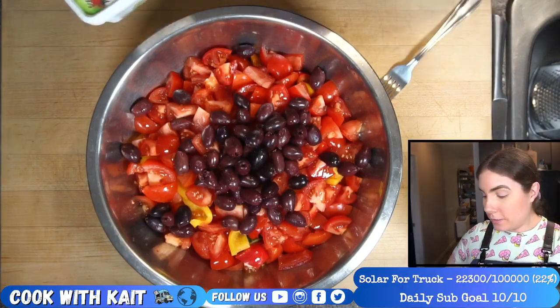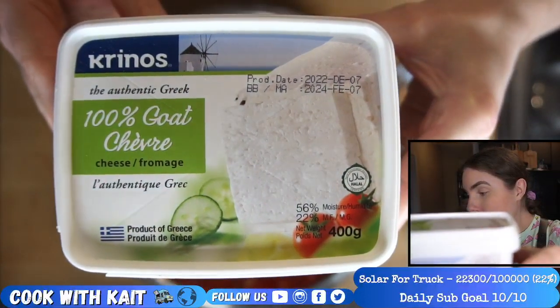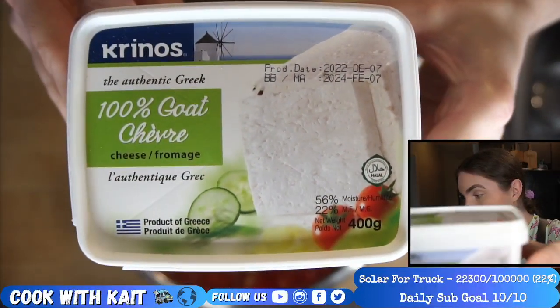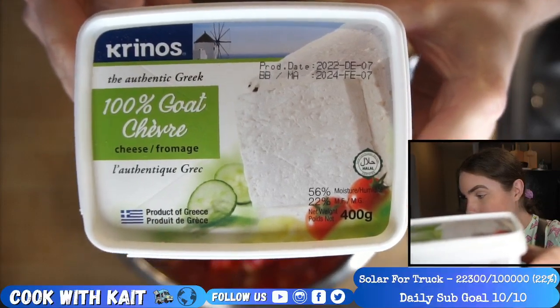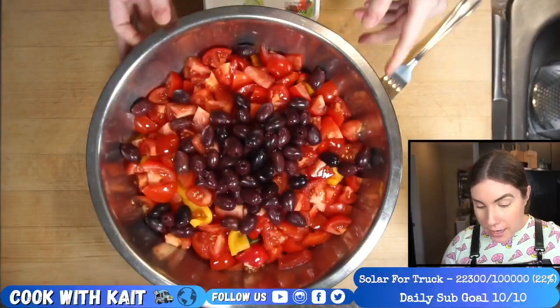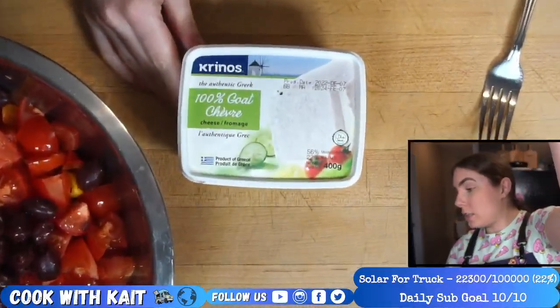So this, we got a fancy one. The authentic Greek, 100% goat. Feta. Move over, salad. Watch this.